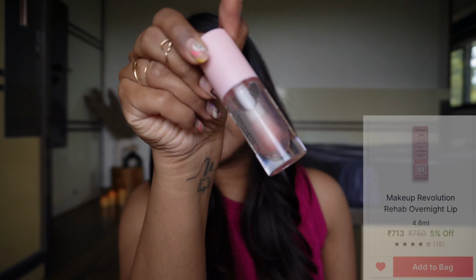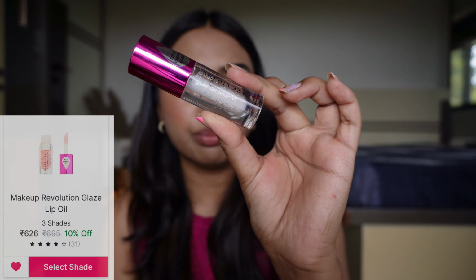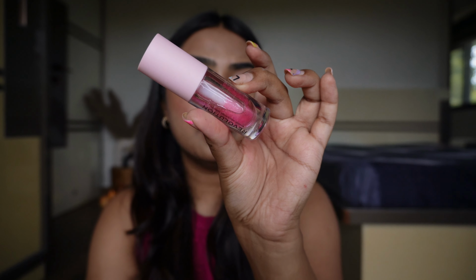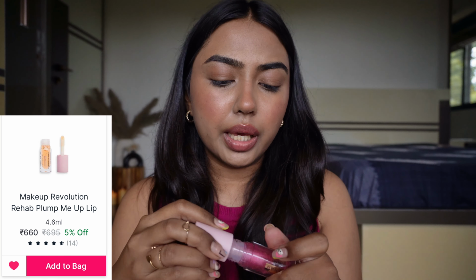This one is the Rehab Serum, which you can use even at night as a good lip conditioner as well. This is the Glaze Lip Oil. It has the slightest bit of a shimmer in it, which is not really visible on the lips. While this one is one of my favorites, which is their lip serum in the shade Pink Glaze. It has a slight pink tint to it, and you can just apply it like so. You can see this smells so fresh, minty and thick in consistency.